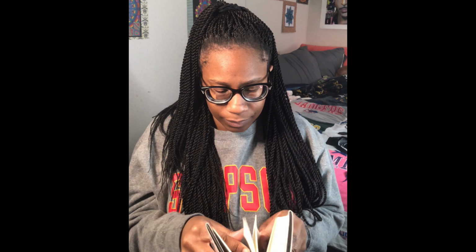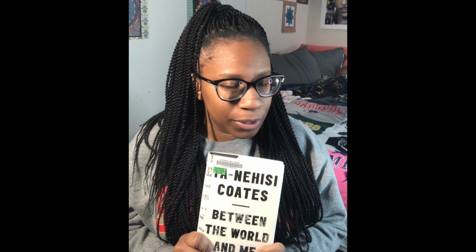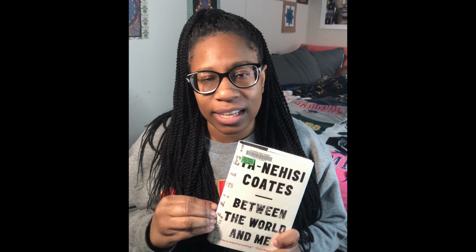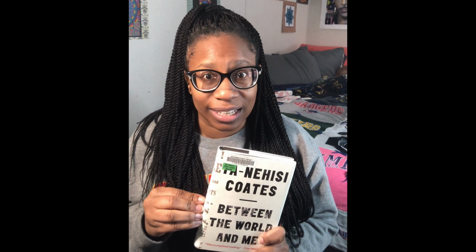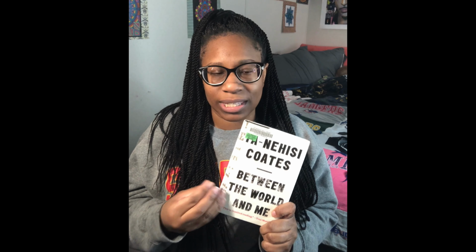But this is another one where, whew, it's good. I'm really enjoying it. It's a short book. This is only like 152 pages. But another thing that I really like about this book is that it is very to the point and it's very black and white. I just really appreciate how the author, first and foremost, is writing to his son, and it's not like his son is a baby. His son is in his teens at the point at which he wrote this book, because it's like a letter to his son.